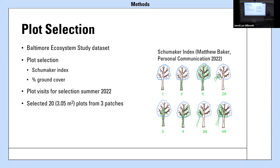In the end, I selected 20 different plots, each measuring 3.05 square meters across three different forest patches in Baltimore. And these were grouped into four groups: control, low, medium, and high invasions. So five plots for each of those treatments.